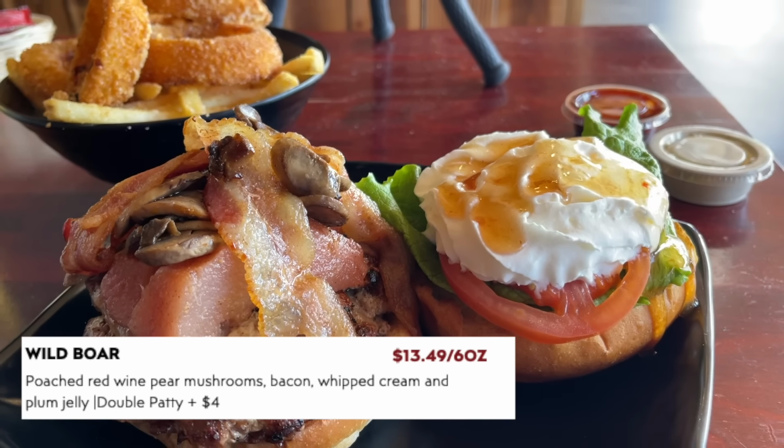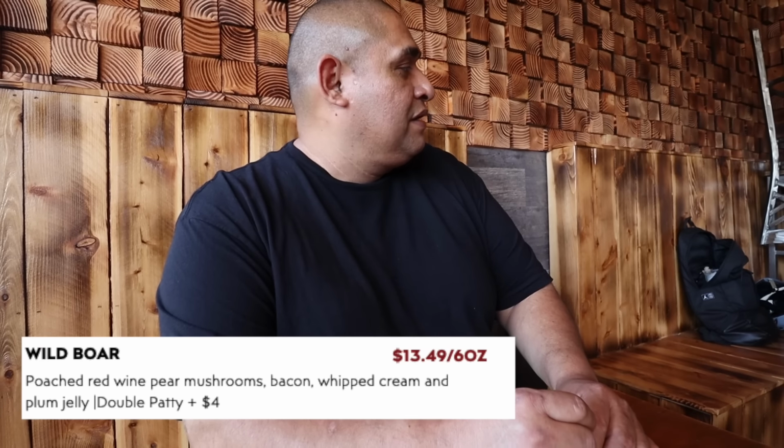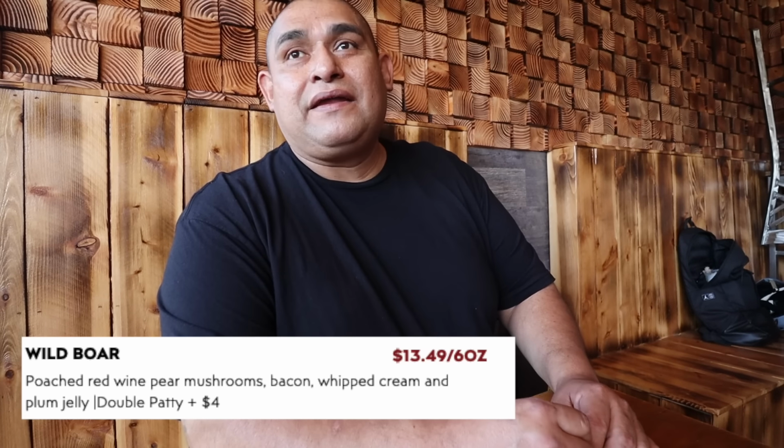You're gonna try the wild boar. It comes on a brioche bun. It has lettuce, tomato, whipped cream, plum jelly, poached pears and red wine, sauteed mushrooms, and bacon. Put that all together, it's perfect. You can never go wrong with that.